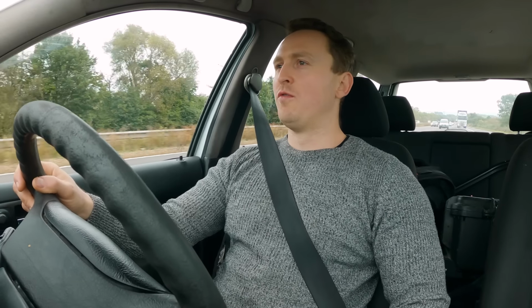All right, so first impressions on the motorway of the Golf SDI. Really annoyingly, at about 60, 65 miles an hour, I don't know if you can see that, but the steering wheel is shaking quite a lot. So the tracking's out, or a wheel weight has fallen off at some point. Inside, it's actually really quiet. And the suspension, nice and smooth as well.